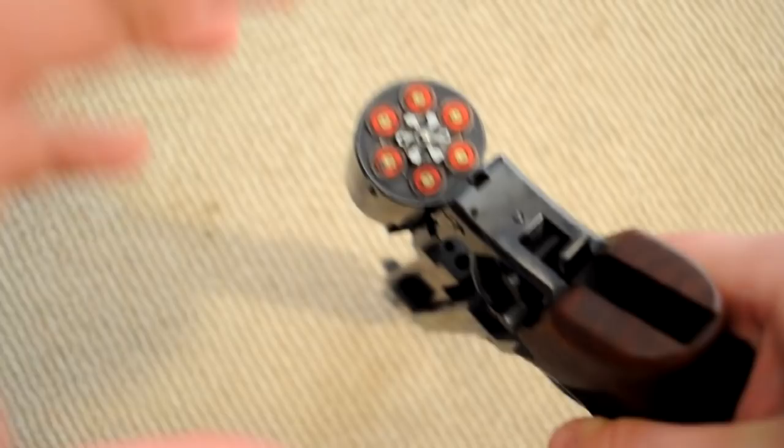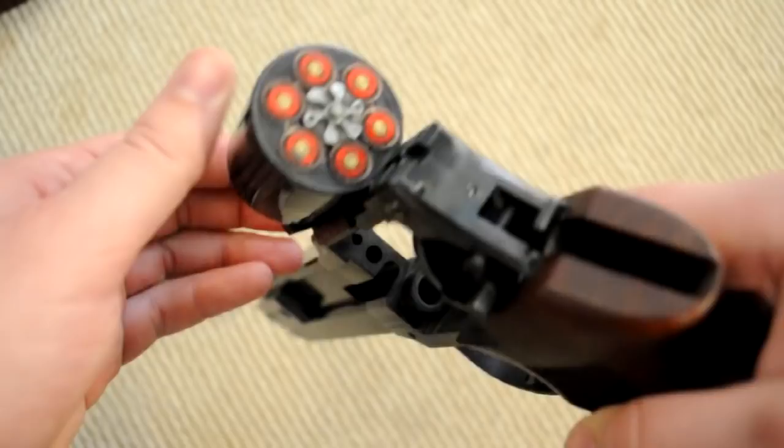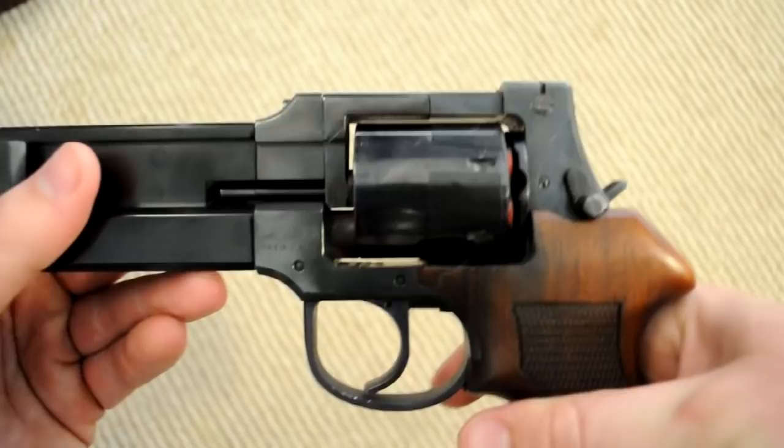Once you get used to it, it's actually pretty nice, because it clears up the cylinder completely. You're not running into the grips or anything like that. You have full access to loading and unloading. There's the ejector rod right there. Got a bunch of snap caps in for the trigger demonstration in a minute. So that's how the cylinder release works.